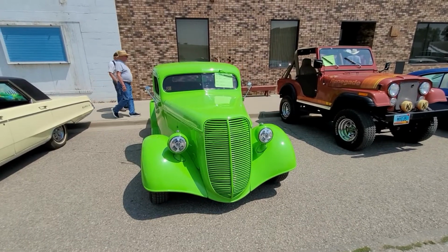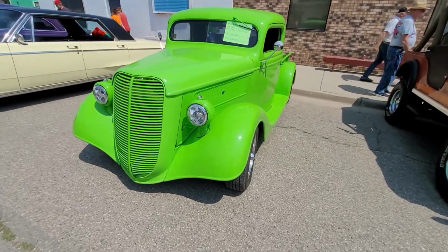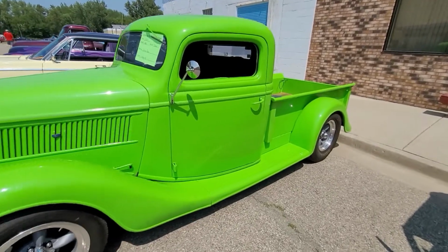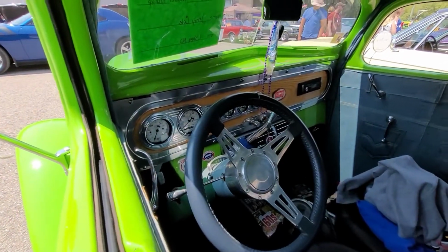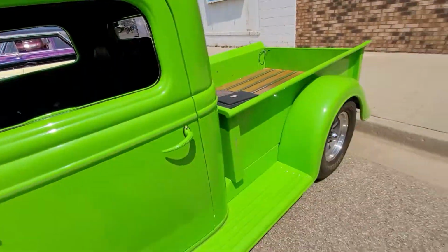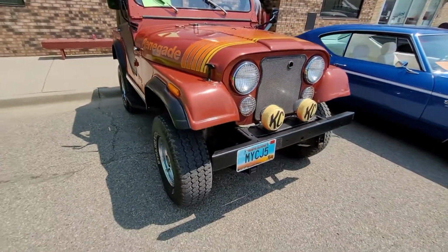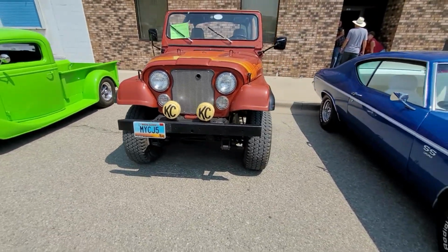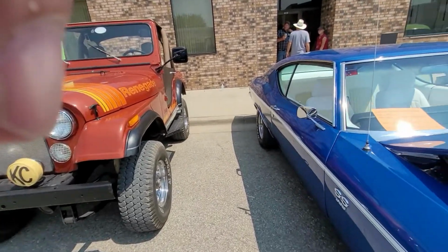Jerry Cole's 37 Ford pickup from Lisbon. Looks like he's got some LED lights on the front. This thing's got immaculate paint on it. Just beautiful. Nice little dash cluster. This 79 Jeep Renegade looks pretty nice. And when he starts it up, it's got a little bit of a rap to it. Sounds good.